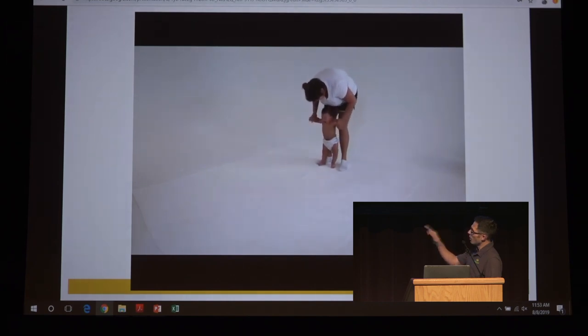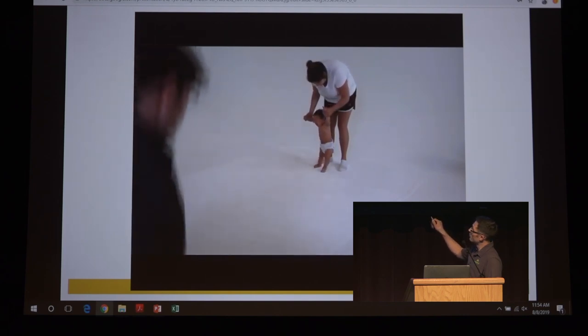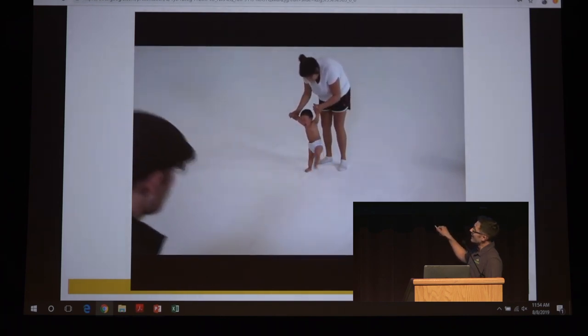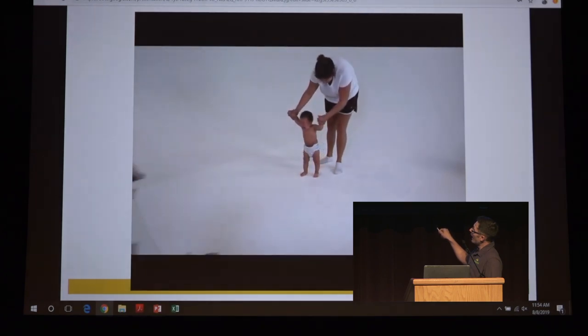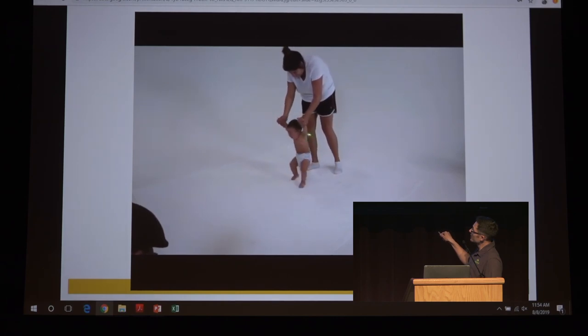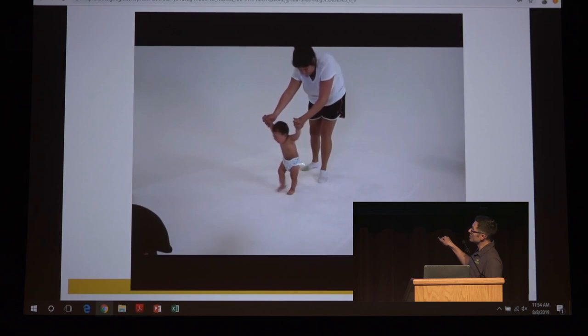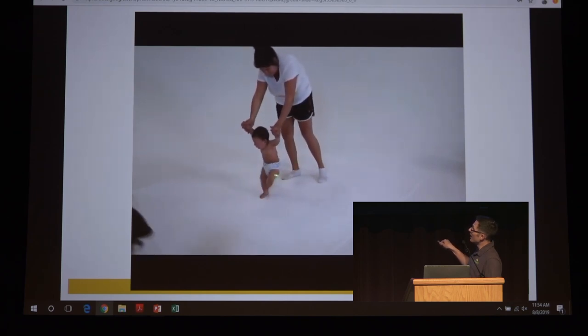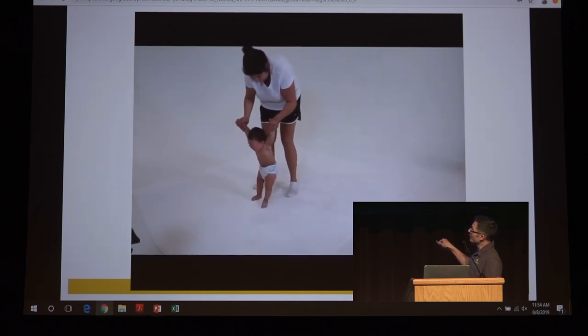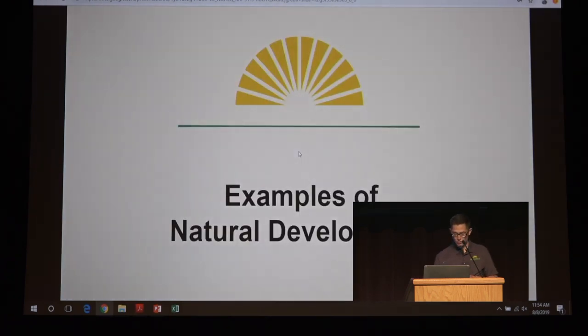So the walker is an infant orthotic device. We refer to this as caretaker assisted movements, but you'll see that he's not able to do this on his own. And when we're supporting him here, his shoulder girdle's destabilized, his core isn't functioning, his lumbar spine is destabilized, his glutes aren't functioning the way that they should, his knees go into valgosity here. He's not using his feet as we would expect a normal human or adult to do. Okay, examples of natural development.